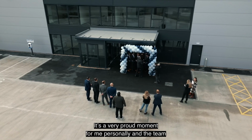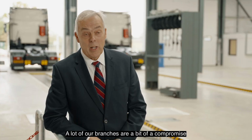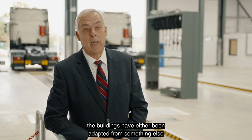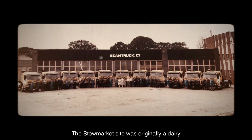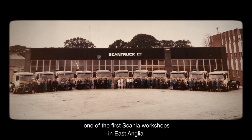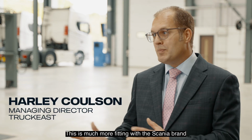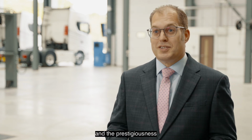It's a very proud moment for me personally and the team. It's something I've always wanted to do. A lot of our branches are a bit of a compromise. The buildings have either been adapted from something else or they're old. The Stowmarket site was originally a dairy and in 1970 was changed into being one of the first Scania workshops in East Anglia. It's never going to be the same as a purpose-built site that we have here. And this is much more fitting with the Scania brand and the prestigiousness of it.